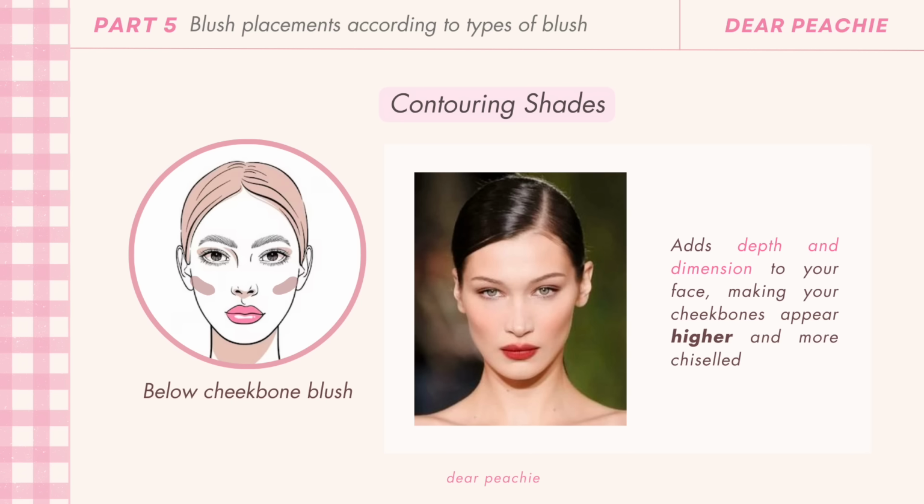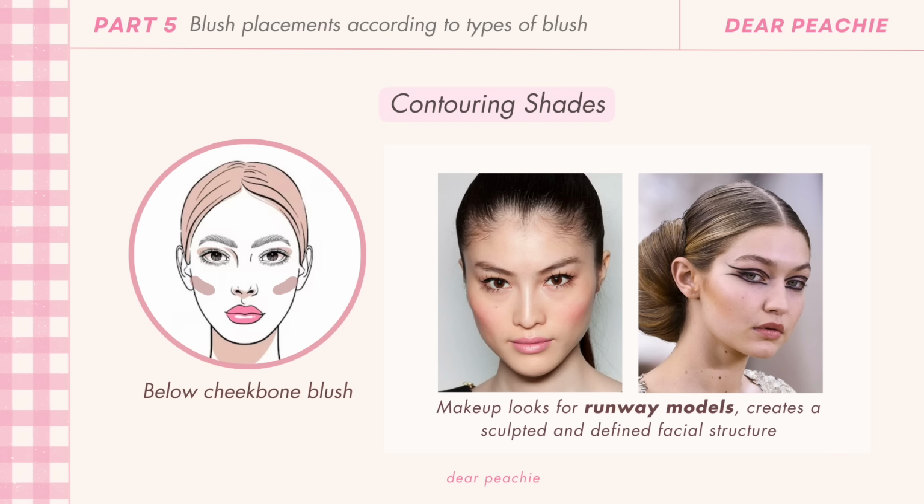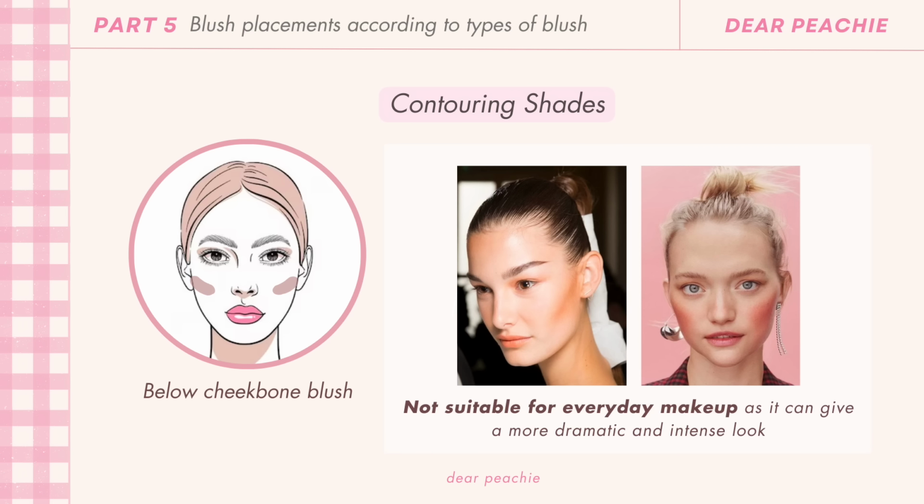Another way to apply contouring blush is to place it right below your cheekbone. This technique adds depth and dimension to your face, making your cheekbones appear higher and more chiseled. It is often seen in makeup looks for runway models, as it creates a sculpted and defined facial structure. However, it may not be suitable for everyday makeup as it can give a more dramatic and intense look.